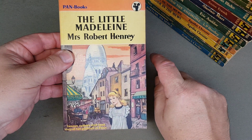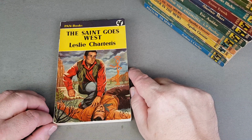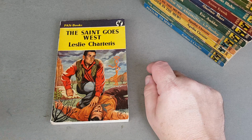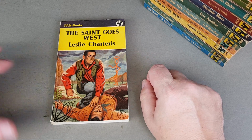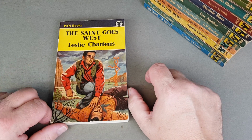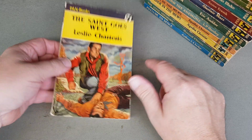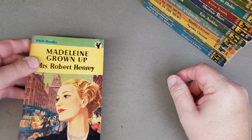Another nice jacket on that one. I think that was a sequel, that one. Another Saint one, Saint Goes West. So this is the popular character of the Saint tying in with the emerging popularity of the Westerns on TV around this sort of time. And this particular period was when Pan published a few really great Westerns, which we shall see in a little while. But that's a really nice sort of double whammy there of a Western and a Saint book.